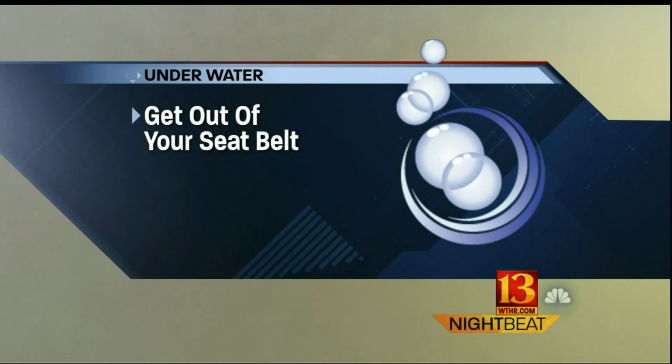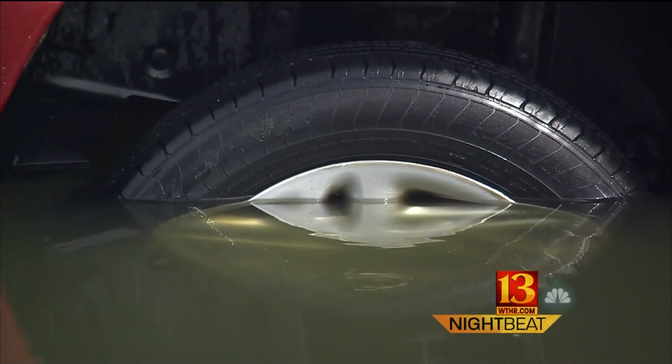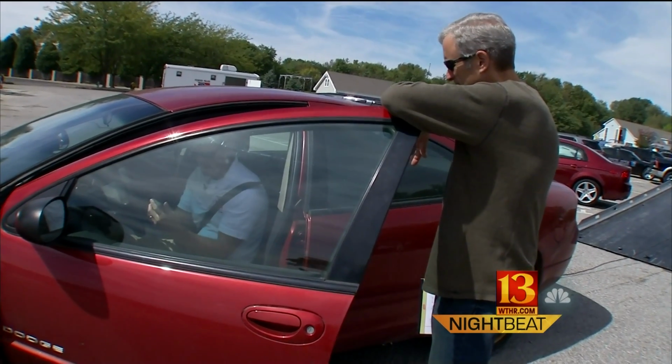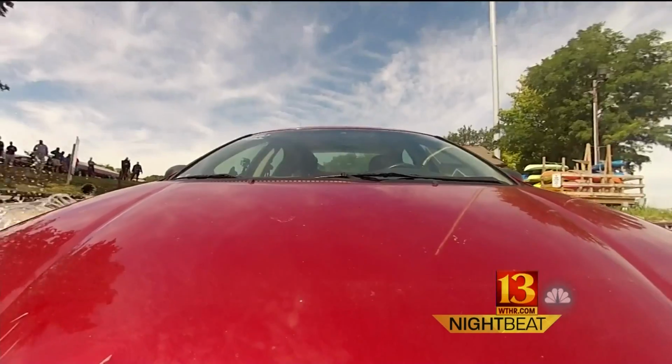You've got to have the presence of mind to save yourself, just like we have action plans at home for our fire drill. First of all, get out of your seatbelt, then open the windows. After that, get out of the car. Calling 911 and waiting for help is a waste of valuable time. Just to get my phone out, I've got to slide it. Most of us that have smartphones, if your fingers have any type of condensation, you're not going to be able to get this to the lock.